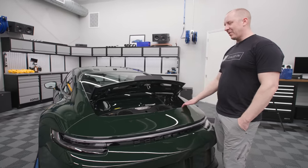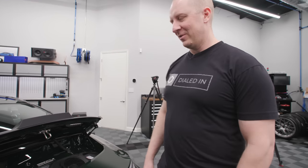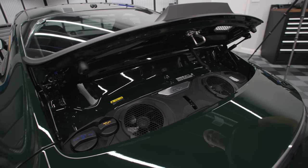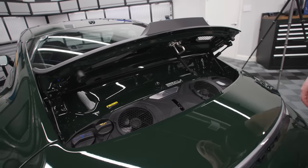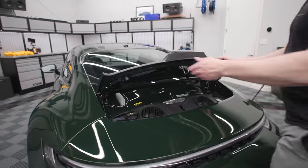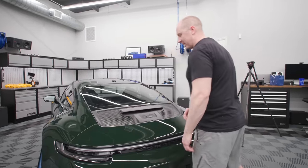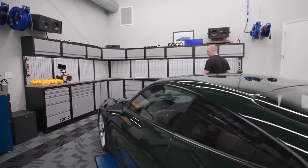Unless you take the panels off the bottom, this is what you get to see of the engine bay. Maybe you change your oil and add coolant, which you really shouldn't need to do. But of course, the 92 comes with the 4 liter boxer. So that's all you get from an engine view perspective. In the front trunk area, nothing special here.